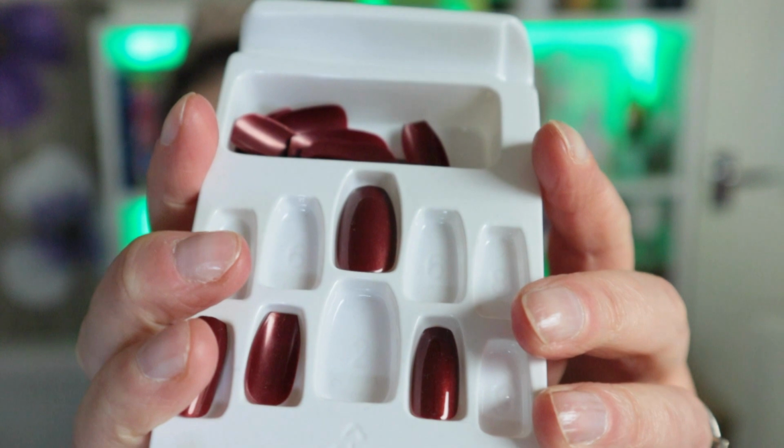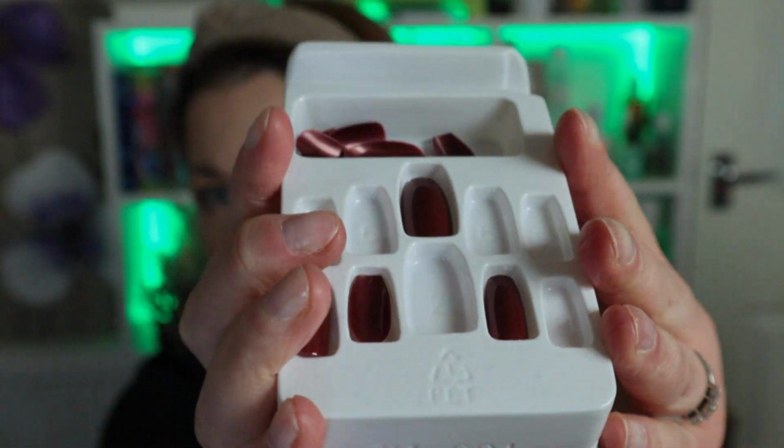And I bought these for a Christmas works outing that I was going on. Again, a little bit too long for me. So not my favourite, and they were a coffin shape, so not my preferred shape, but I did like the colour, so that's the reason that I got them.